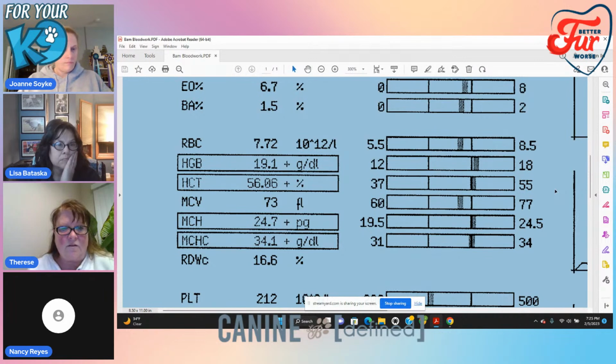And then the other things, the MCH and the MCHC and the hemoglobin, they kind of go along with the HCT. So you'd expect them to be a little bit higher if your hematocrit was a little bit higher too. So nothing to think about.